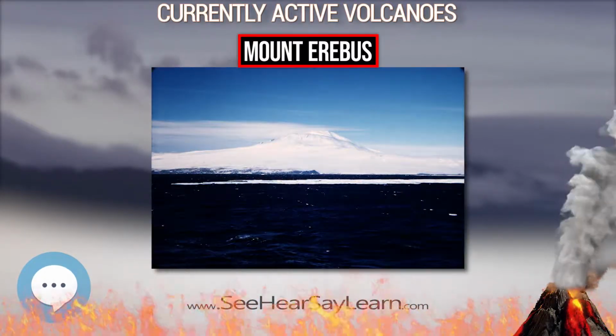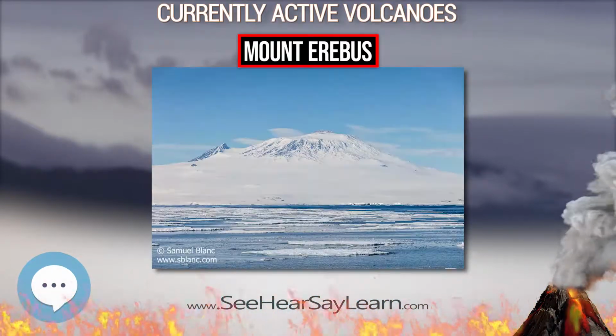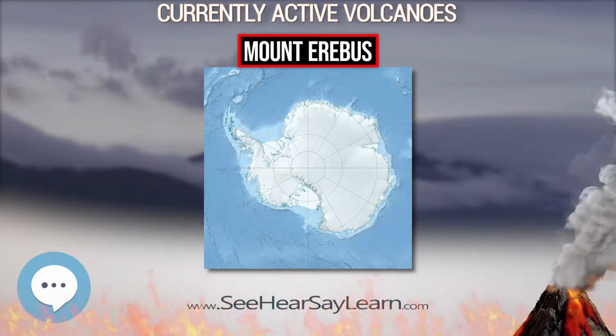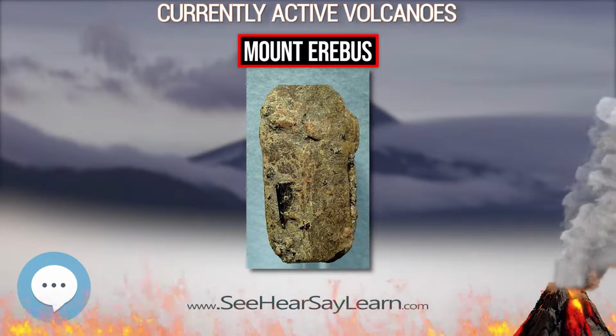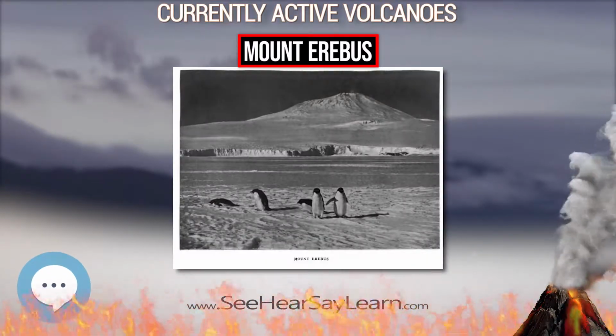Mount Erebus is large enough to have several named features on its slopes, including a number of craters and rock formations. Named craters located on Mount Erebus include Side Crater, a nearly circular crater named for its location on the side of the main summit cone, and Western Crater, named for the slope on which it sits. There are many rock formations on Mount Erebus.